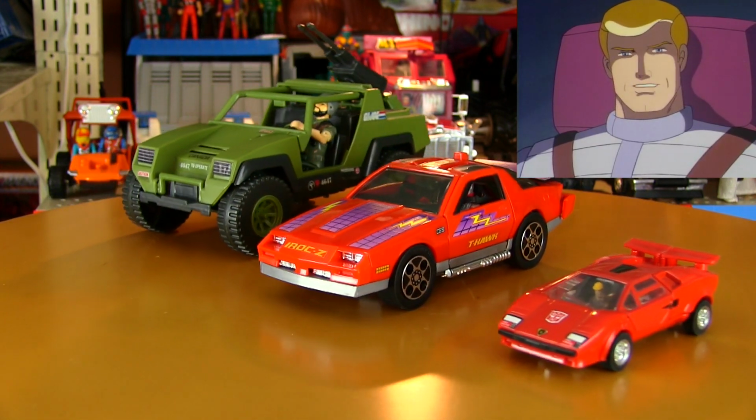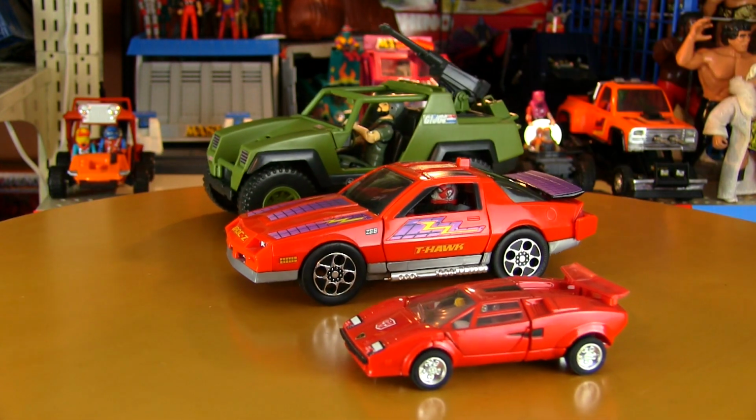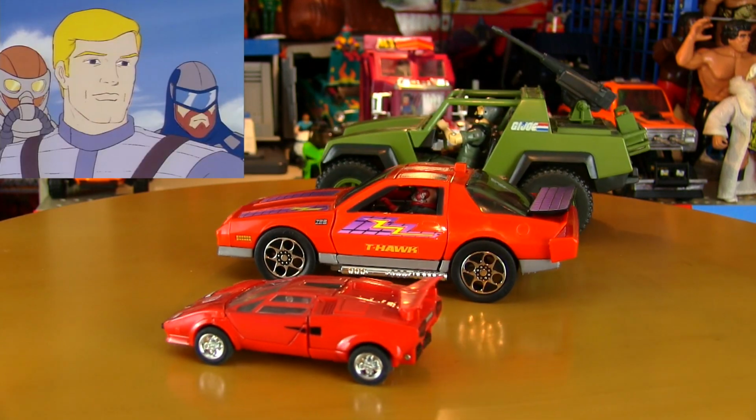Well, gentlemen, let's move it. And that's Kenner's Thunderhawk. Back in your box. You're going home. No way!